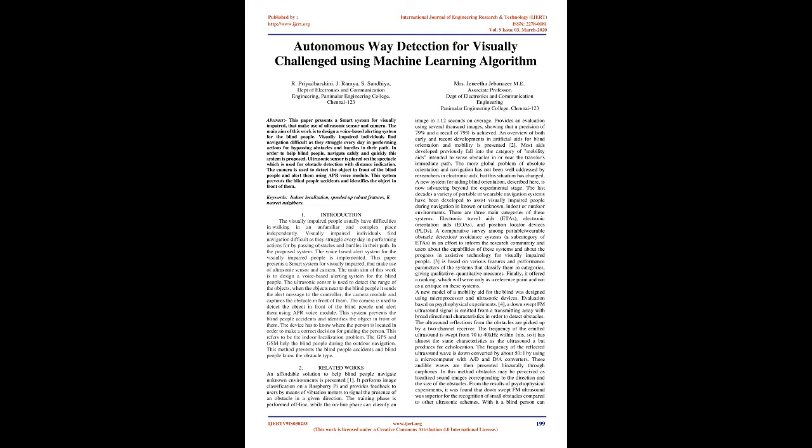This paper presents a smart system for visually impaired, that make use of ultrasonic sensor and camera. The main aim of this work is to design a voice-based alerting system for the blind people. The ultrasonic sensor is used to detect the range of the objects. When the object is near to the blind people, it sends the alert message to the controller, and the camera module captures the obstacle in front of them. The camera is used to detect the object in front of the blind people and alert them using APR voice module. This system prevents the blind people accidents and identifies the object in front of them.